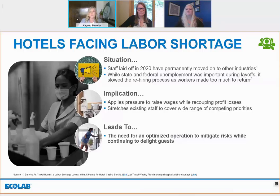So ultimately, we need to face this labor shortage head on. We need to find ways to optimize our operations and eke out every last bit of labor that we can to make sure we're utilizing it in the best, most impactful way by really increasing our productivity.